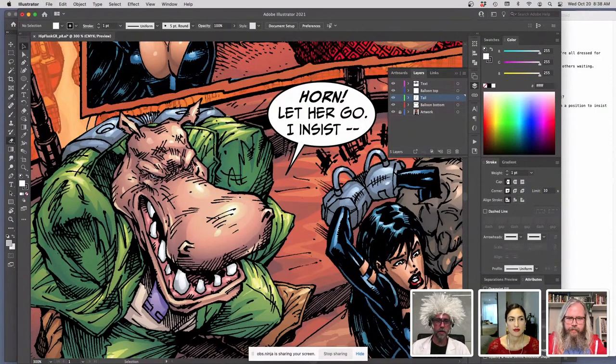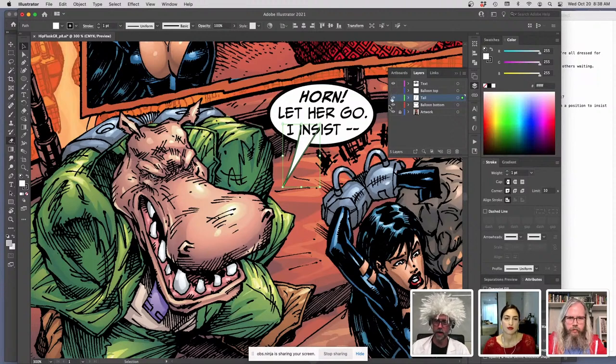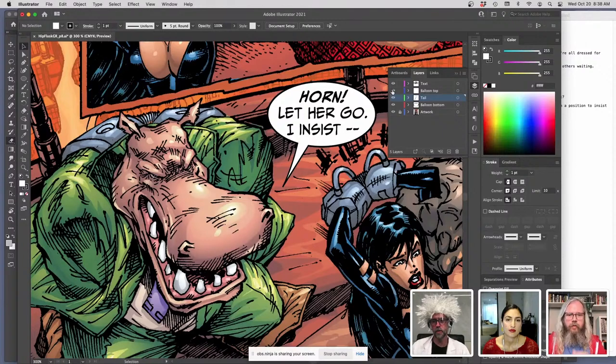And the cool thing about this layer method is the tail is its own object. So I can grab it, I can move it around. And it's not physically attached to the rest of the balloon. So if I hide the balloon top, you can see that there's the tail there, and then the balloon top is covering it all up. That white balloon top allows this effect because it's above the tail. That's just so cool. I've never seen anyone do that. It's awesome.